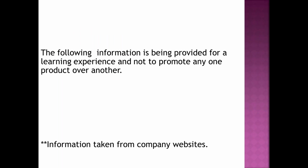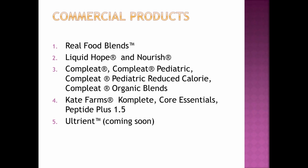So I just want to touch briefly on some of the products that are out there for commercial blenderized product. This is meant for information only and not to promote any of these products. Most of the information I have on the slides was taken from the company websites. So here's a list of the current products that I'm aware of that contain blenderized food or real food ingredients that are on the market. The last one, Ultrient, I don't have a lot of information about. All I know is that it's a product that's going to have pea and rice, and it's going to come in a bag that actually connects directly to a feeding tube, and it might be coming out in the next few months. So I don't know much about that one, but we'll talk about the other four groups.